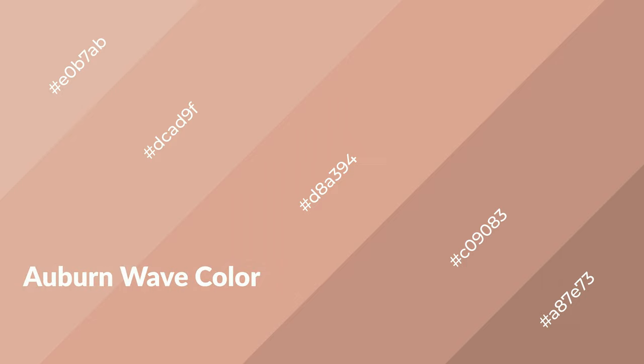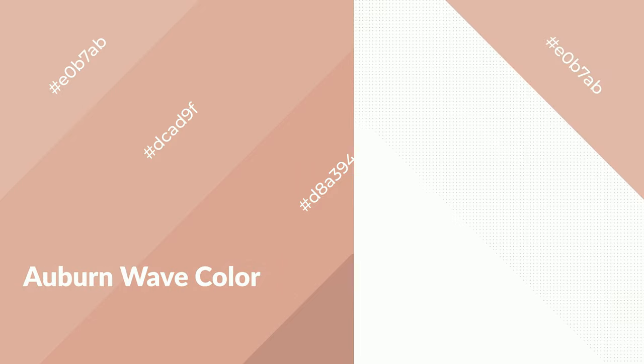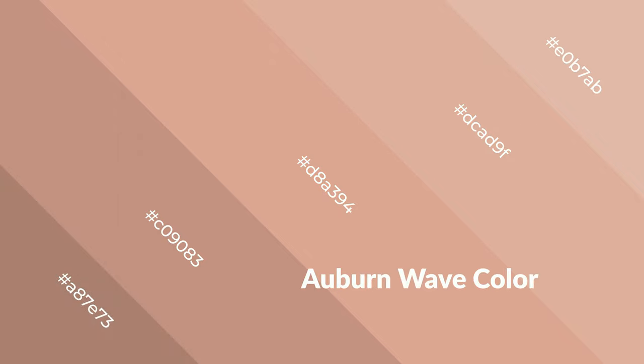Auburn Wave is a warm color, and it emits cozier and active emotion. Warm colors are symbols of warmth, fire, heat, and sunshine. It also evokes joy, passion, love, and even anger emotions. You can see them used in restaurants and gyms.